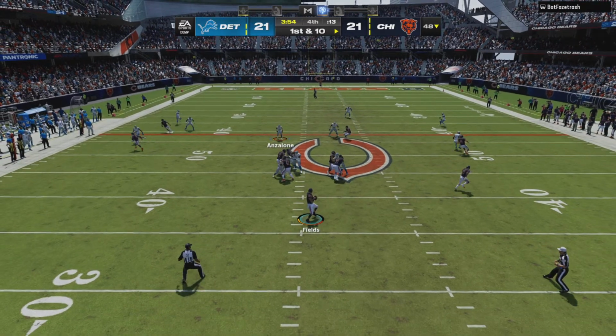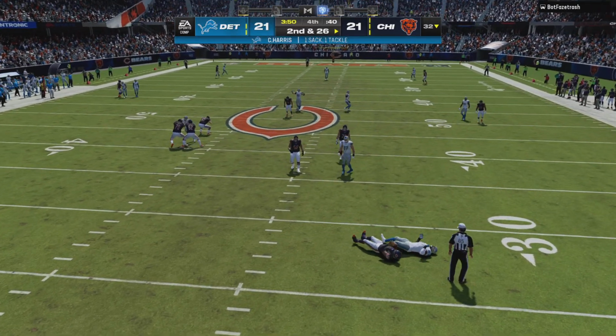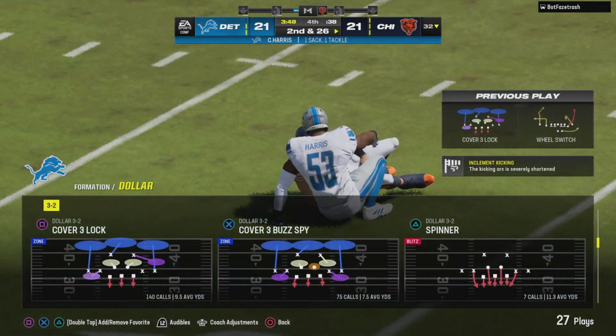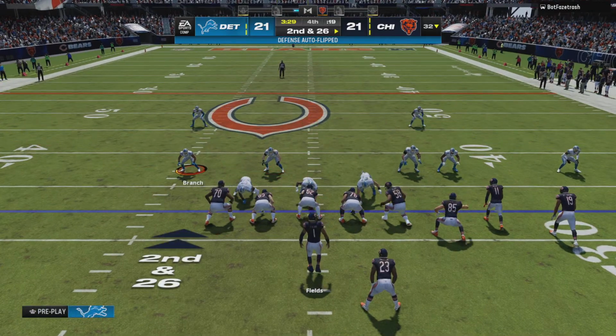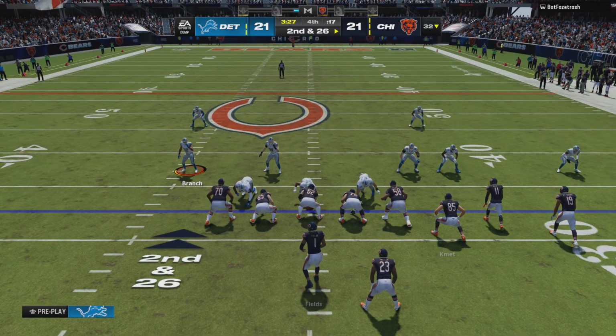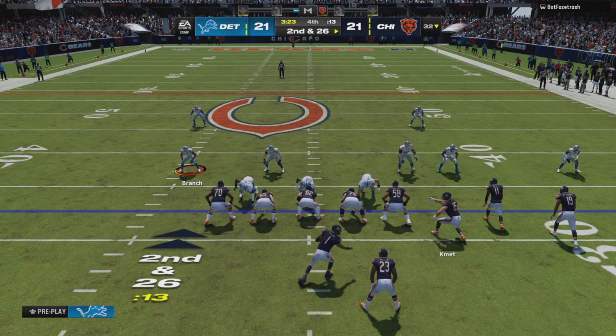Here's Fields. And a big loss here as he's taken down. There's Charles Harris getting home for the sack. Now this one from about two counties over. After the sack, they come up on a second and very long.